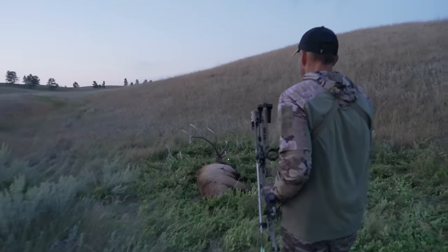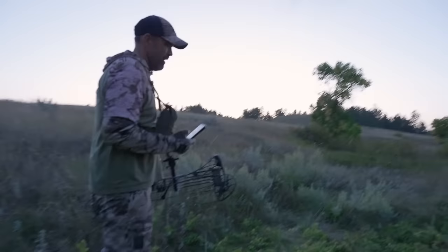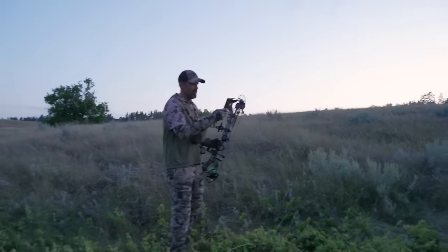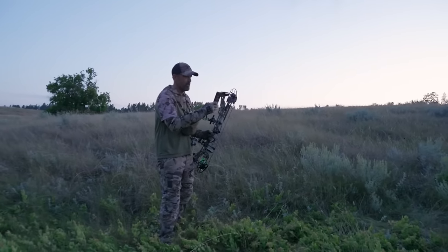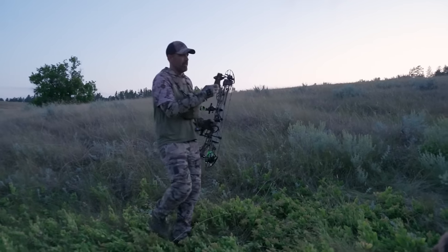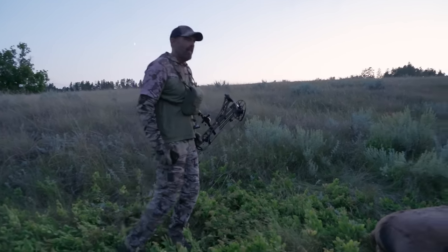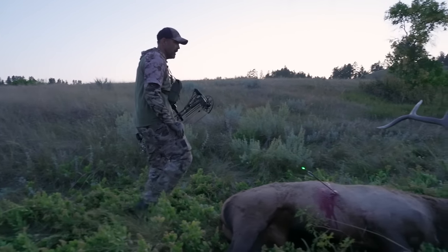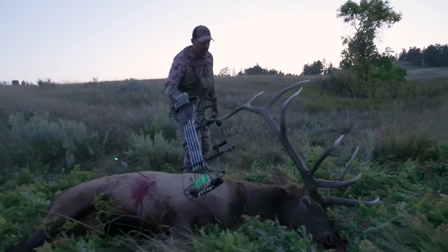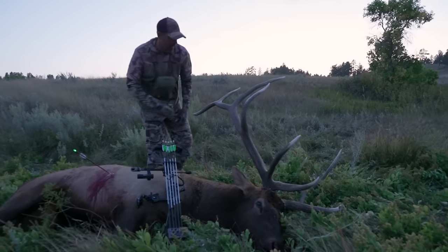Oh my gosh, look at that thing. Before I touch him, I'd love to have this moment. I just don't want this moment to go away. Oh, look at that thing. Oh my gosh. Oh, thank you, big guy. Oh my gosh. That is my biggest bull ever.